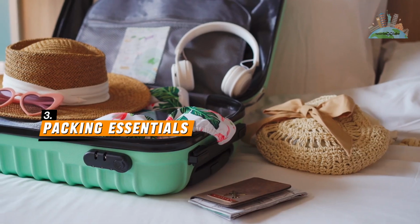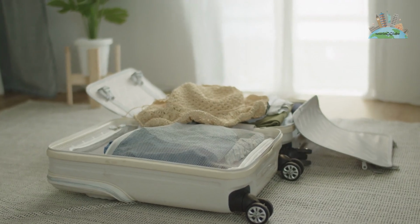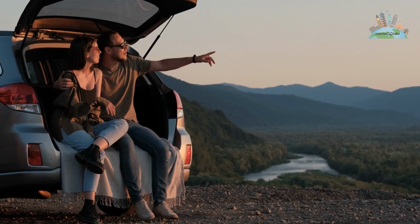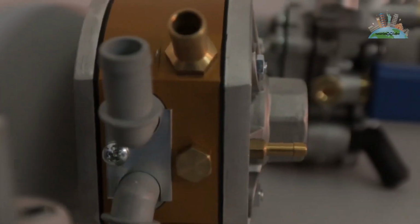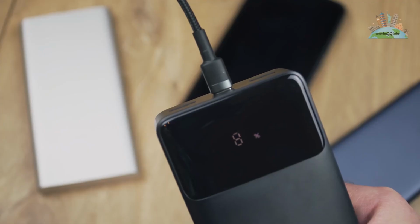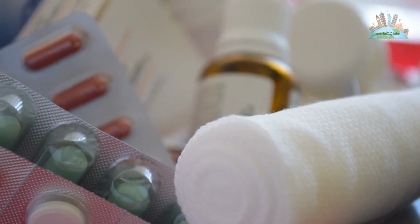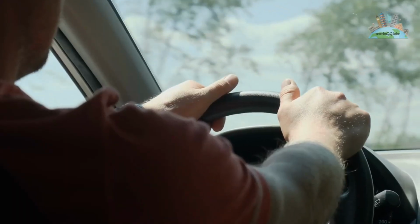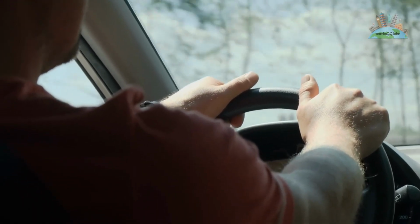3. Packing essentials. Packing is one of the most important aspects of road trip preparation. The goal is to pack light but ensure that you have everything you need for comfort, safety, and enjoyment. Here's a packing list to get you started. For your car: spare tire and tools including a jack and wrench. Car charger and power bank for your electronics. First aid kit: bandages, pain relief, antiseptic. Cooler with snacks and drinks. Map or GPS device. Even though phones are great, having a backup option is always wise.